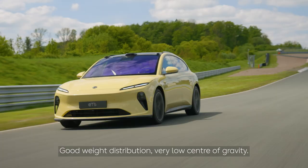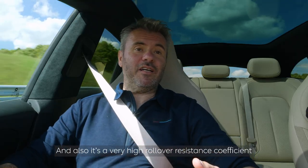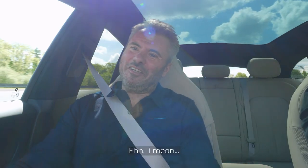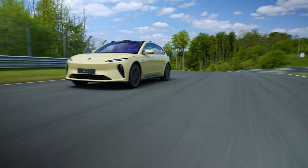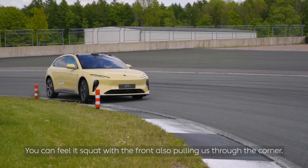Good weight distribution, very low center of gravity. Also the wide tracks will help the stability of the car. Yeah. And also it's a very high rollover resistance coefficient. So you can maybe dare a little bit more in driving. Oh, can I? That sounds like a challenge if ever I heard one. This corner is something else. I love that instant hit you get. The torque just goes straight through the motors into the back wheels. You can feel it squat with the front also pulling us through the corner.